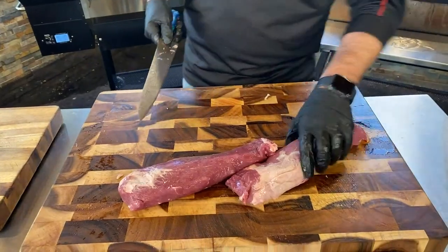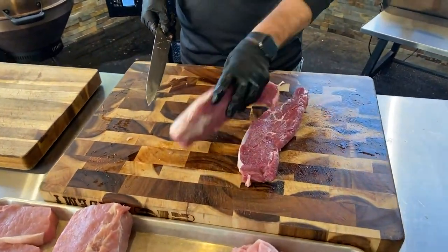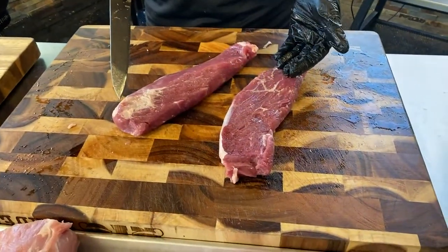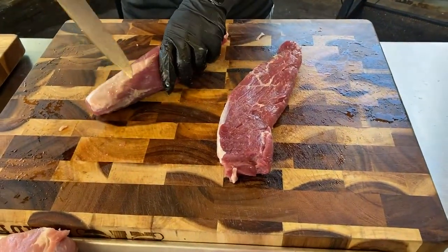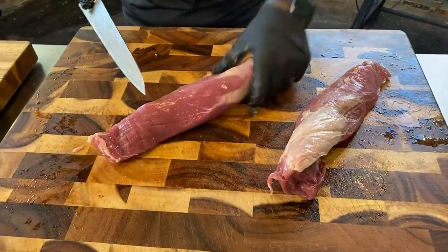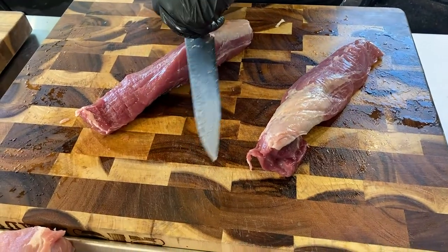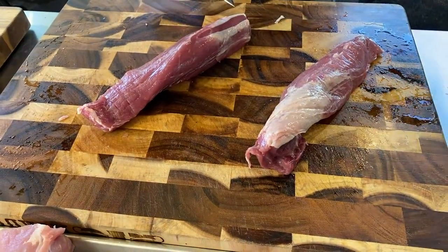We take it all. Now, these are pork tenderloins. They're about a pound each. Think of this as the filet mignon of the pig. There's a little bit of silver skin on the top. You do want to remove that. But other than that, you don't need to trim anything. Just get a nice sharp knife, get it good and cold, and just take that silver skin right off.